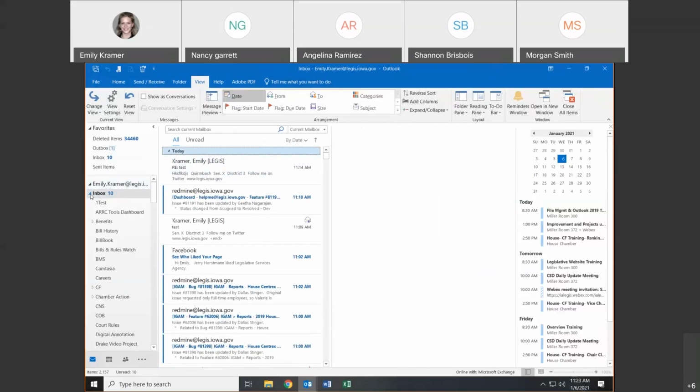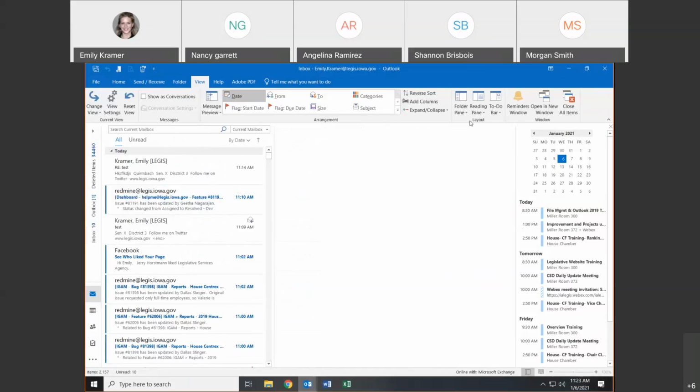And the same thing goes for the inbox. A lot of times people come in and say, where's all of my subfolders? Just click that little arrow to expand it back down. The folder pane, again, is this area. You can minimize it by clicking this little button or using this option. You can turn it off entirely. Up to you how you want to handle that.